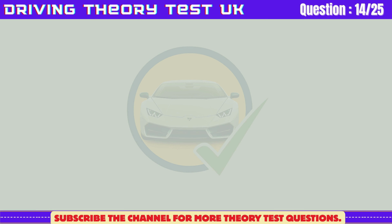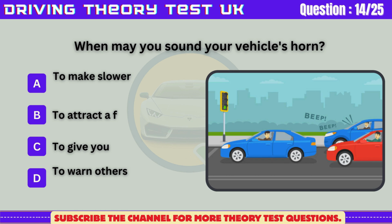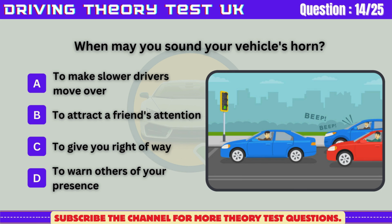Question 14. When may you sound your vehicle's horn? A. To make slower drivers move over. B. To attract a friend's attention. C. To give you right of way. D. To warn others of your presence.